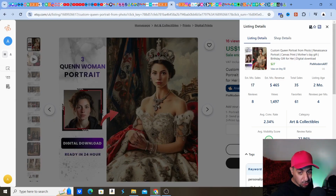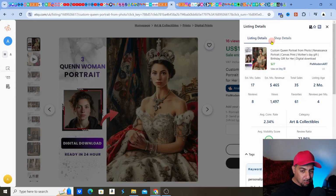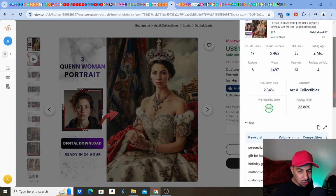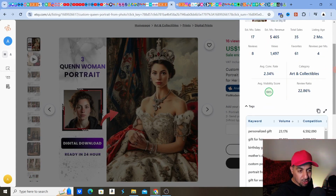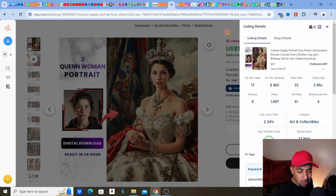2-month-old listing, 2.34 conversion. And then what I'll do is I would look at some of these keywords. Now I can see, looking at these words, you have similar words, but see if there's anything you're missing that is unsaturated, that you think you could include as well. I think there's some definite good things that you could do there. So come back to yours.